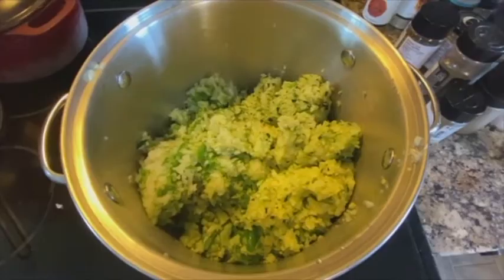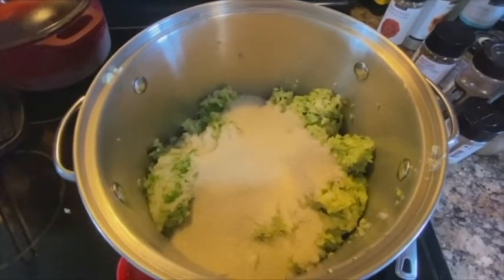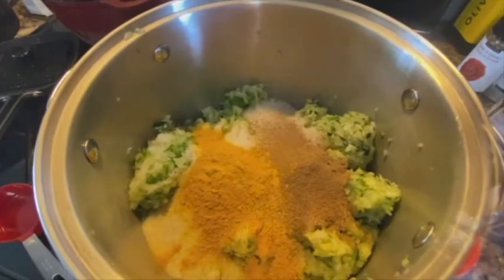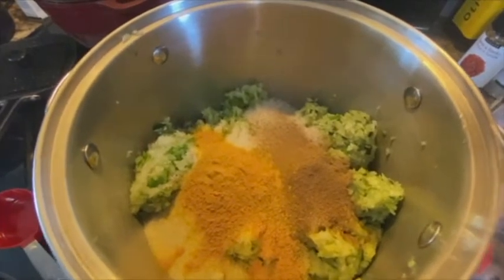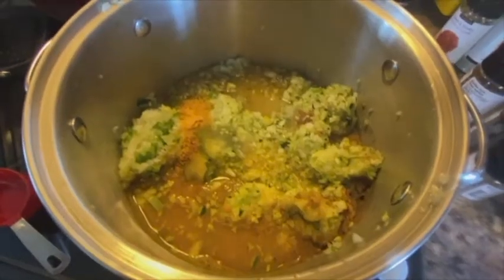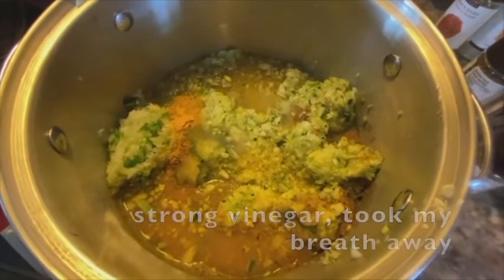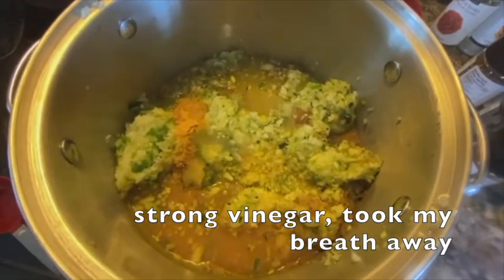Now to add everything else. And 2.5 cups of granulated sugar next. Tablespoon of nutmeg and a tablespoon of turmeric. And 2.5 cups of vinegar now to start cooking.